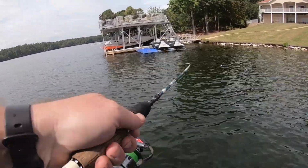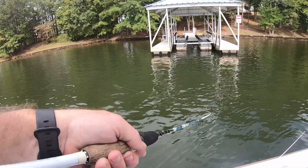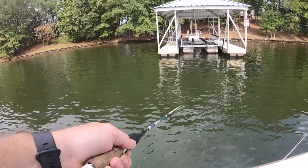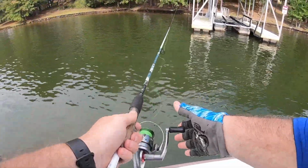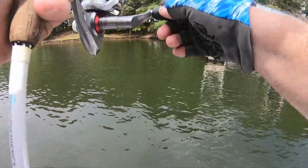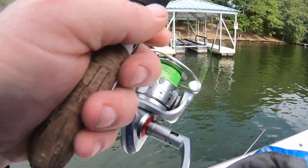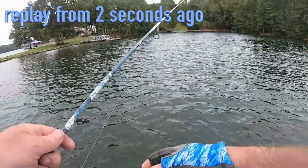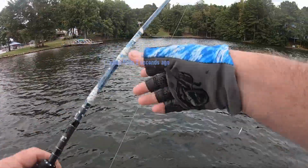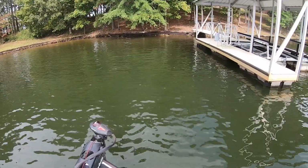Glad I didn't hurt him. Oh my gosh. That was over a cable. Oh no. Oh no, no, no. My jerk bait. Uh-oh, my knot looks like it is worn completely out here, guys. Let me look at something. It floats. I think it does. Yeah, there it is.